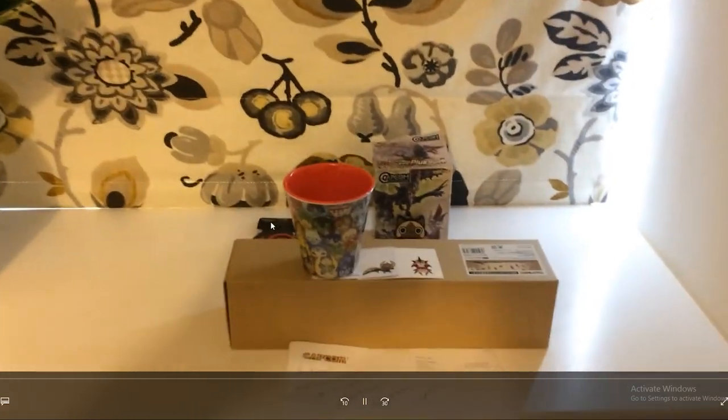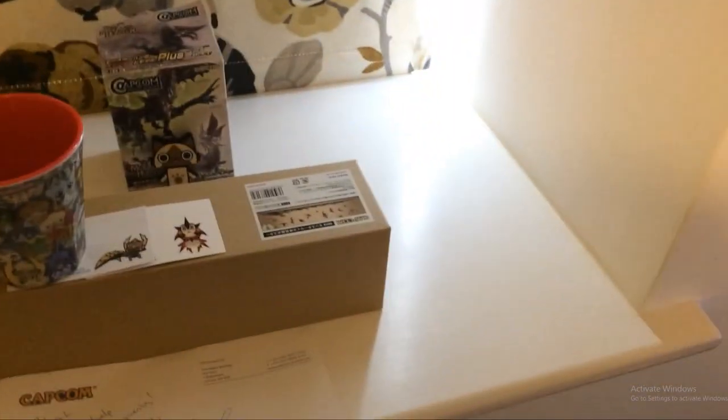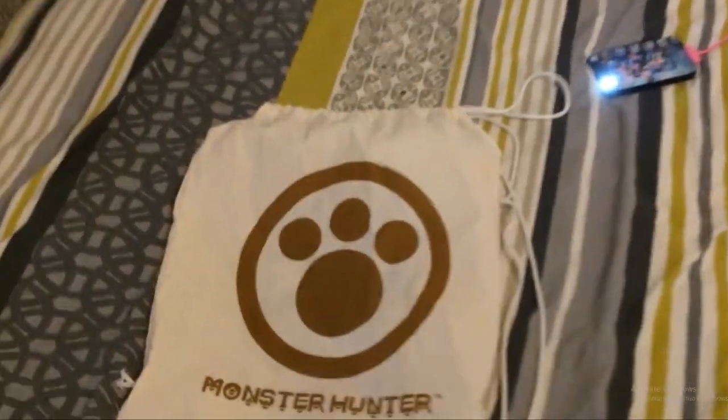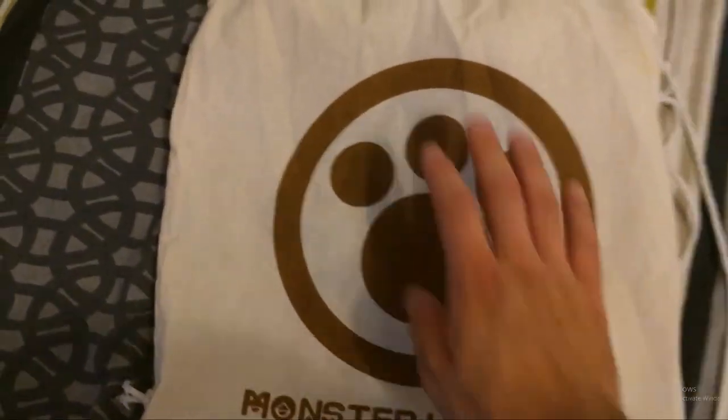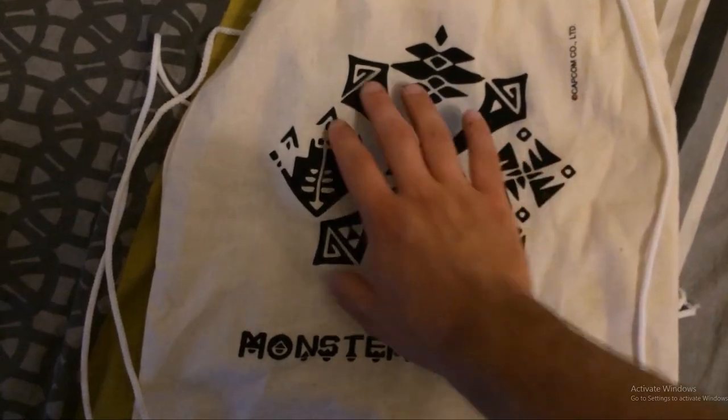Let's get opening, shall we? Okay, this is what we got right here. This is all the stuff that's inside. Of course, it's over to my right, so I want to unveil it to you guys as well. But anyway, first of all, we have been given this really nice bag with the paw print and the monster. And of course, we have the generation thing there as well. It's actually a really nice bag.